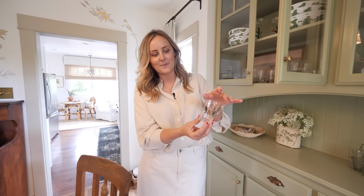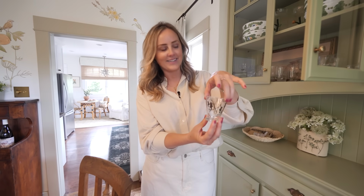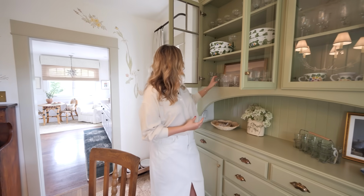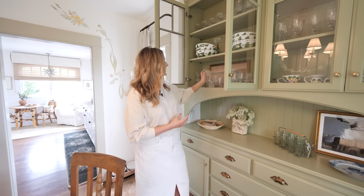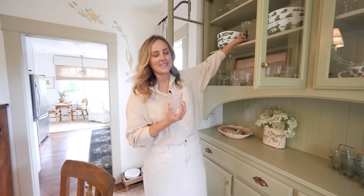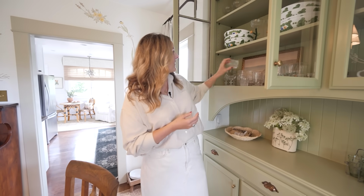They're 1950s shot glasses with the seahorses on them, which are just darling, and they've made it this far. There's other things in here that I love to showcase, which is just vintage glassware. I joke that this is my hostess cup when friends come over. So there's just different pieces that make it pop and that feel unique.